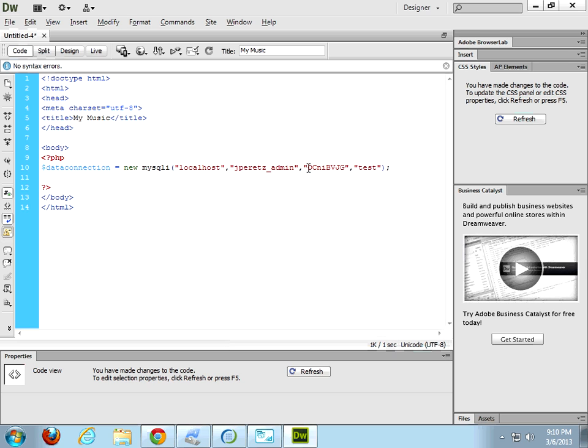What is my password? So what am I doing here? What I've created, I've written one PHP statement, right? I've created a variable called data connection, and that variable is a handle. It's a reference to this database connection. I can now use this to submit SQL statements. Once I have a database connection, I can use it to submit SQL statements. Does that make sense?